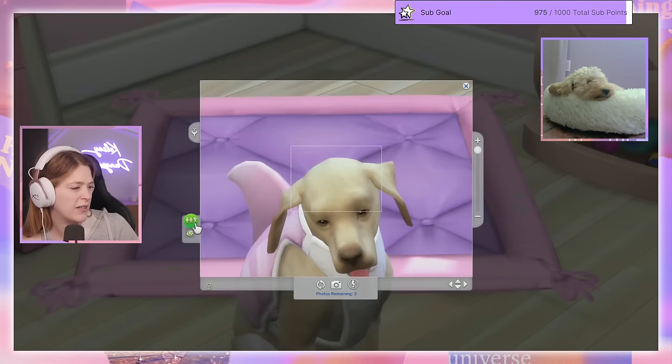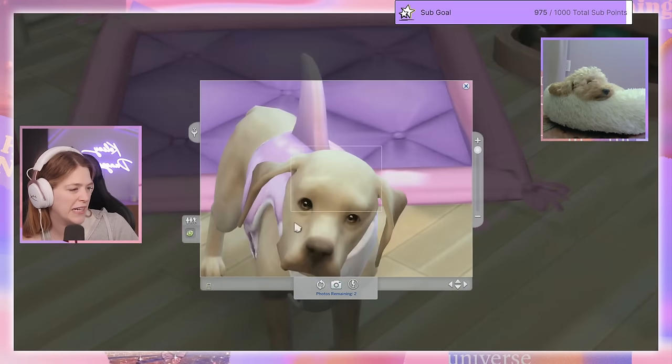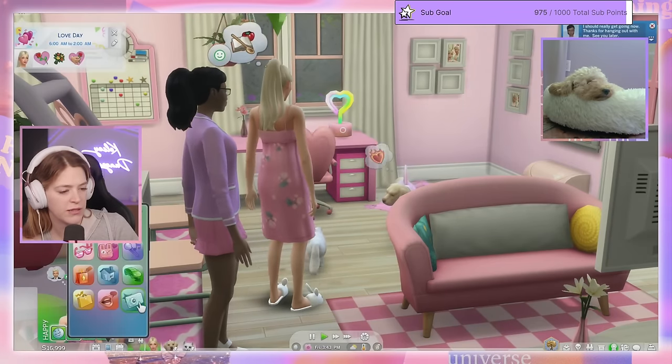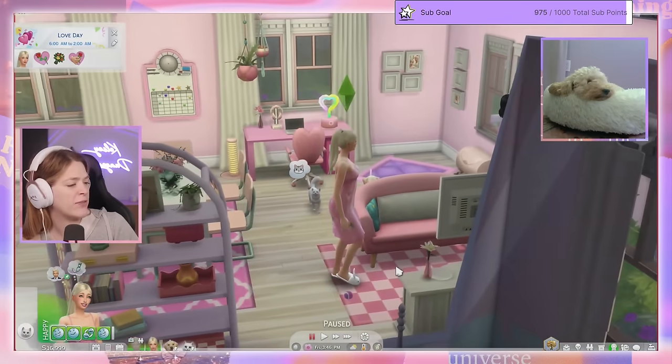Perfect. Okay, are there any new poses for Taffy? Oh, that's a good one, Taff. All right, new one. Oh, this one's perfect. Taffy, that's a good photo. Okay, now we're going to take a photo of Blissa. All right, bye, bestie. Thanks for coming to hang out with me.